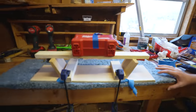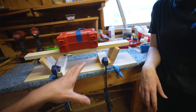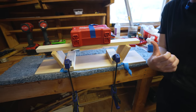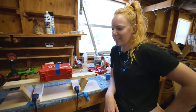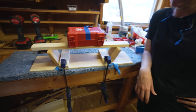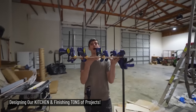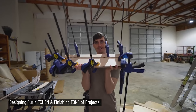What do y'all think about our awesome clamp job over here? Woohoo! Can you tell which part's the shelf and which part is not related to the shelf at all? This might take the cake for the funniest clamping job we've ever done. I think we've done worse jobs than this. You think so? I've created a monster. Who's your little friend here? We clamped the hell out of this thing.